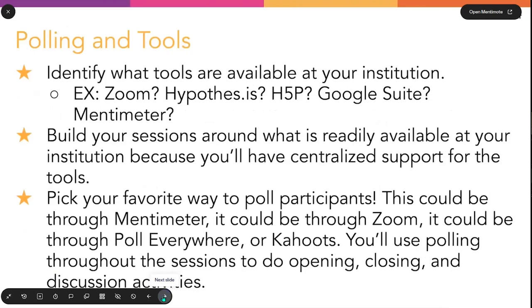And then pulling in tools. So we use Mentimeter. I love Mentimeter. I actually started on the other side where I was like, Mentimeter is crap. Nobody ever uses it right. And then somehow I turned into this person who uses Mentimeter for everything. And I find it so valuable that I pay for it out of my own pocket. But I recommend identifying what tools are available at your institution first.